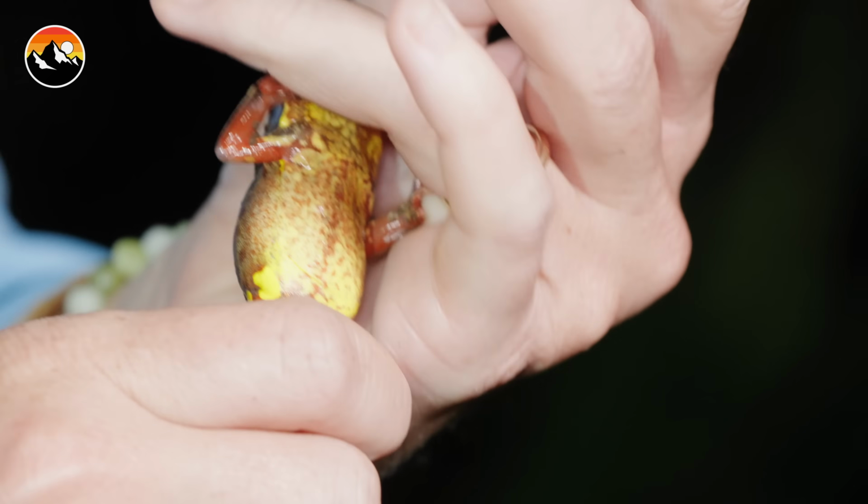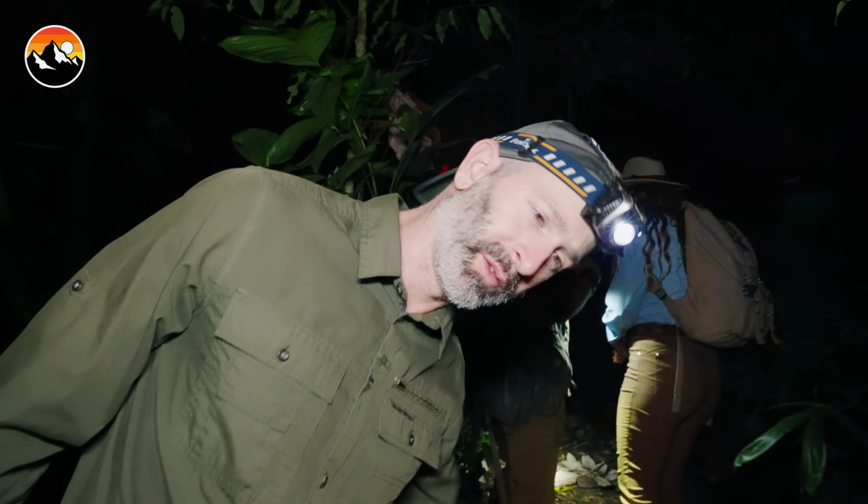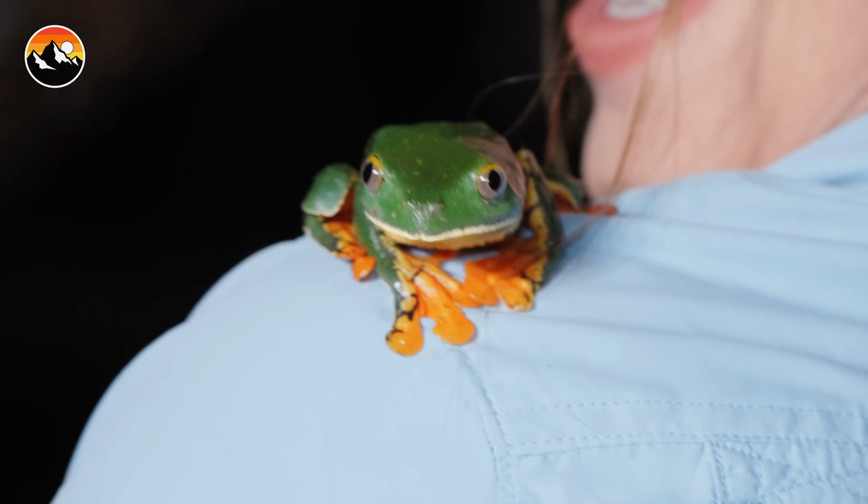It's got really pretty patterning. Oh! Oh! And that was a little frog. I believe it was a rain frog. We'll have to look in the Costa Rica Amphibians app. It's a brilliant forest frog. You are so beautiful. Oh! Oh! Oh!